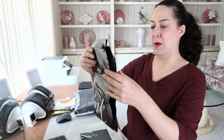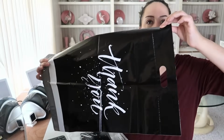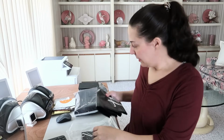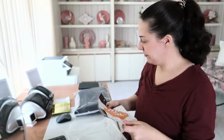Then we have some black and white thank yous. Again, two sizes here. And these have handles, which are very nice. My mail carrier loves the handled bags. And then just a couple small ones. I've started using the small ones for smaller items. It says, "You are golden." And then we also have that print.